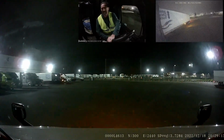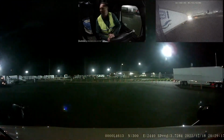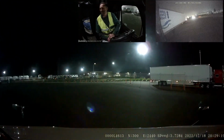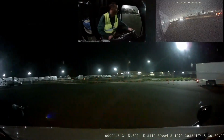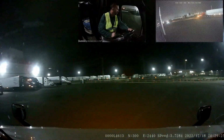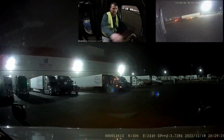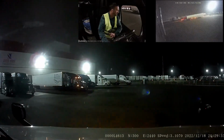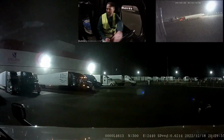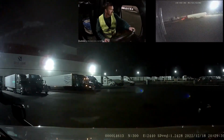I don't want to jackknife and hit my cab extenders. I'm way off there because I can see that guy over there in my hood mirror. Actually, right there. Not too far off there. The other guy looks like he's coming in.